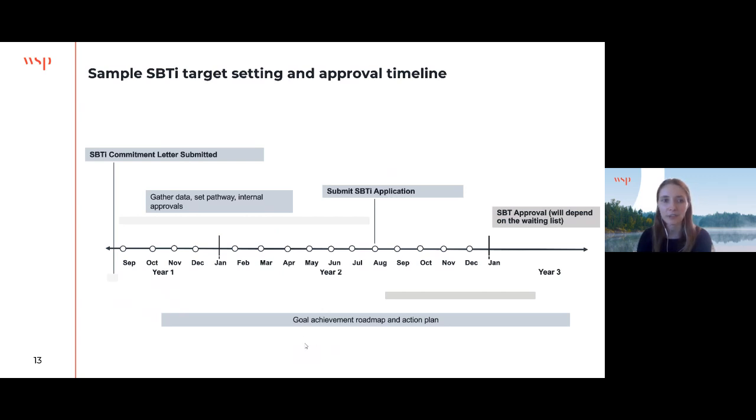So here on the slide, we're showing an example of what a typical SBTI target setting process and approval timeline looks like. The first step is to gain internal buy-in to set an SBTI approved target, and then to submit your commitment letter to SBTI. Then for the next year, you will work on gathering data and determining what your target will be and getting final approvals for your selected target.